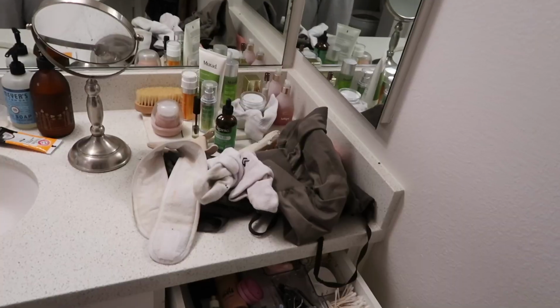There's so much to do, I don't even know where to begin right now. It's like 3 p.m. and I was planning on starting this a lot earlier, but here we are. I made coffee and I already had a coffee this morning, so I'm gonna be jacked up, ready to go. Let's get into it.